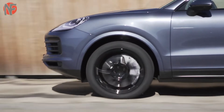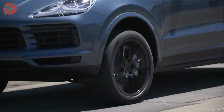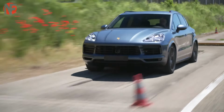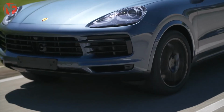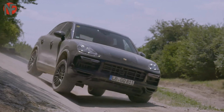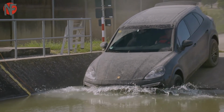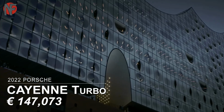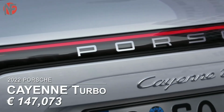The new Cayenne offers the same high level of off-road capabilities as the predecessor model. Combined with the optional three-chamber air suspension, the SUV is ideally equipped for forays onto challenging terrain, with its ground clearance of 240 mm, a ramp angle of over 21 degrees, and a fording depth of 525 mm. Porsche Cayenne Turbo price, €147,073.